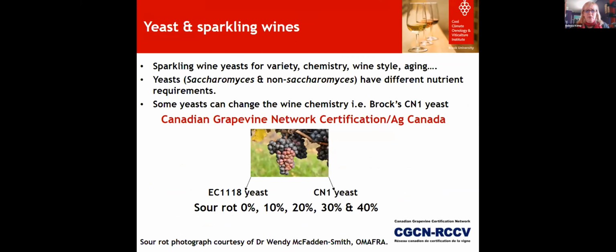So another study we're doing with the Canadian Grapevine Network certification, moving on to the next one, is looking at sour rot and the ability of the Brock CN1 yeast to actually decrease acetic acid. There are a number of sparkling wine yeasts that decrease acetic acid should you have to pick with sour rot in it one year. Obviously we want to avoid them by field sorting or winery sorting. But if in a bad year we have to, then that was the point of this study.